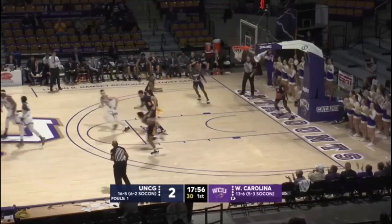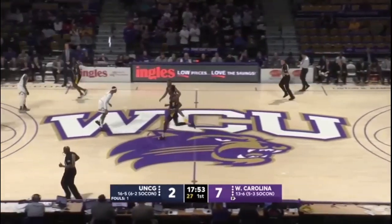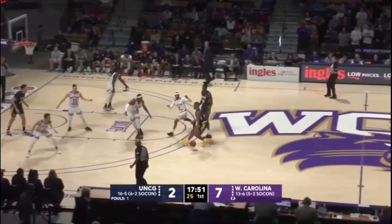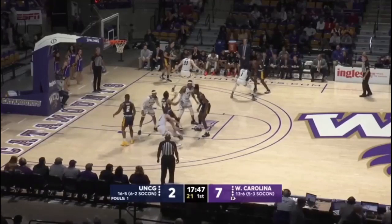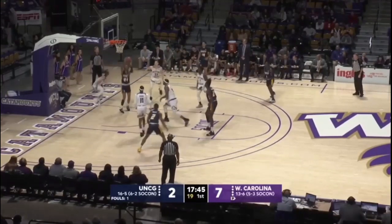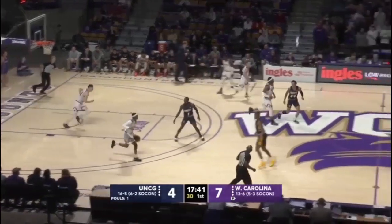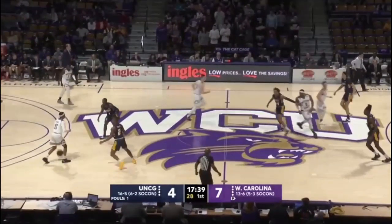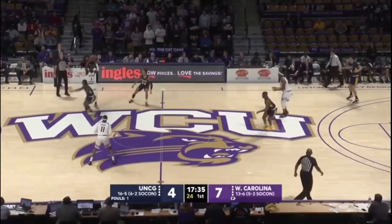Dotson 2-for-2 from the stripe. Western Carolina off to a good start. 7-2, five-point lead. Early going. Hunter getting free. Halverson flies by, and he lays it up and in easily. Caleb Hunter, 10 points per game, and you saw the nice post play to pull Greensboro back within three.